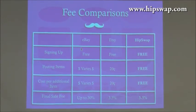eBay cost varies. Final sales fees can be up to 30% sometimes, depending on what you're selling and how you're going about your sale. Etsy is 20 cents per additional item. So if you're selling jewelry and you're making multiple of each item, it's 20 cents per each item, and then 3.5% final sale fee. So you can see with Hipswap, it is free to sign up.